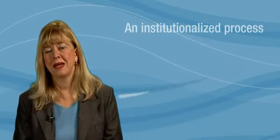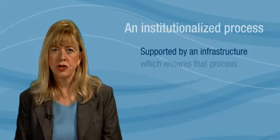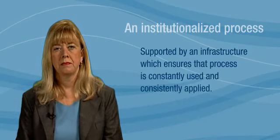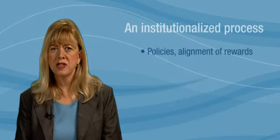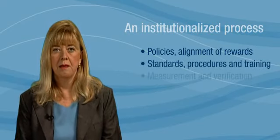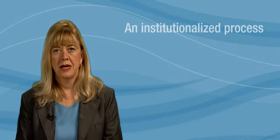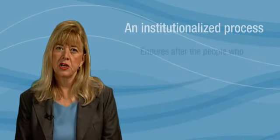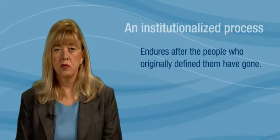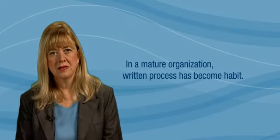What does that mean? An institutionalized process is supported by an infrastructure that ensures the process is constantly used and consistently applied. Policies are in place. Rewards and recognition support the process. There are standard procedures, training, measurement, and verification, all aligned with the process. Institutionalized processes endure long after the people who originally defined those processes have moved on to greater things. In a mature organization, written process has become habit.